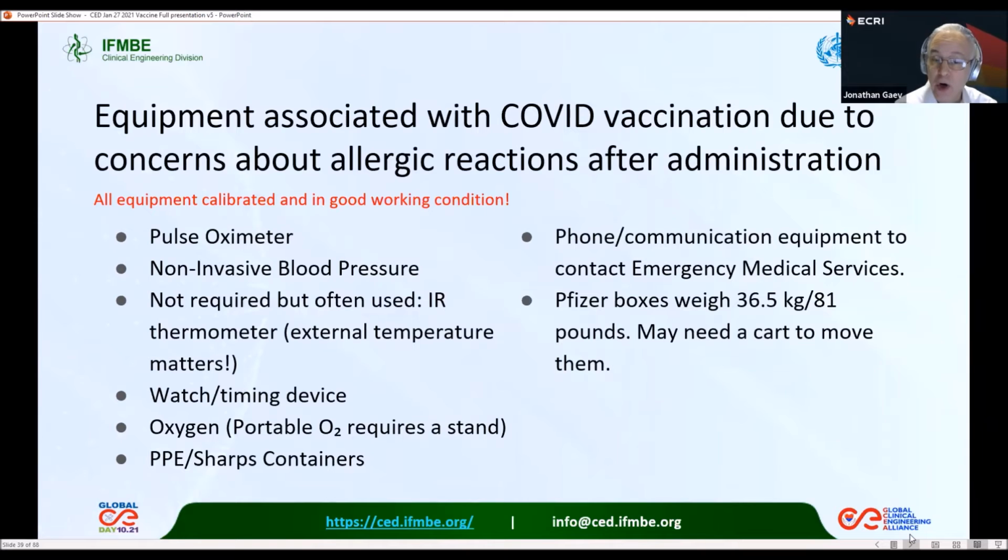You might need a telephone or a cell phone in order to communicate with emergency medical services if you need that. So you want to make sure your phone's working and that you have good cell phone reception. I'll talk about the Pfizer vaccine a little later, but the boxes that the Pfizer vaccine come in, after you fill them up with the dry ice, they're kind of heavy, over 36 kilograms, 81 pounds. So you might need a cart in order to move those around.